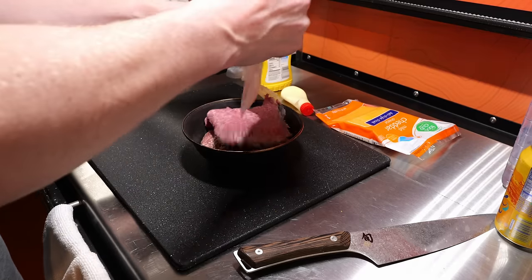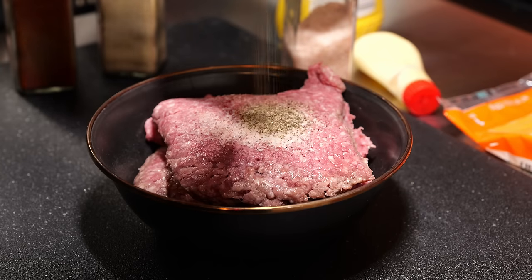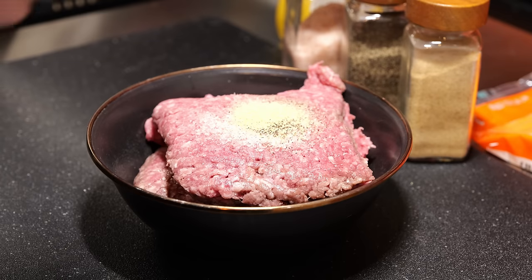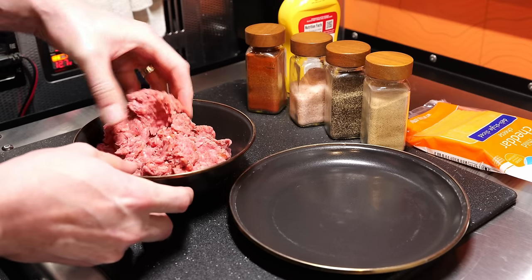This will be my first time trying these at camp, but for starters, we'll throw a little seasoning into the mix. I like to use pink Himalayan salt, black pepper, garlic powder, and some smoked paprika. Then you mix it all up, roll it into balls, and get ready to smash.